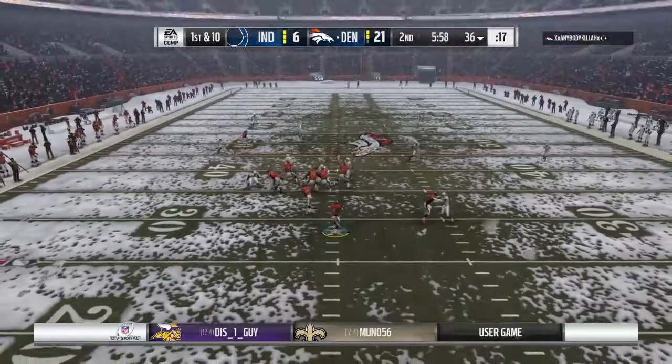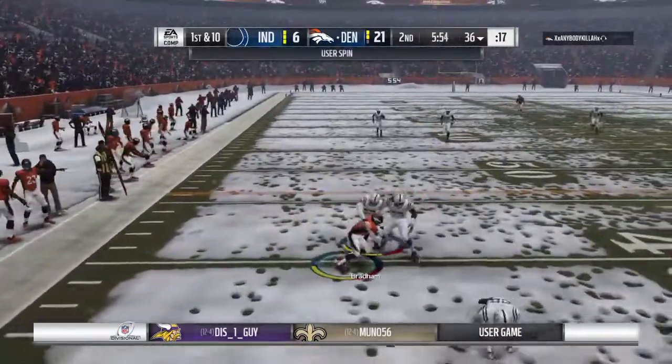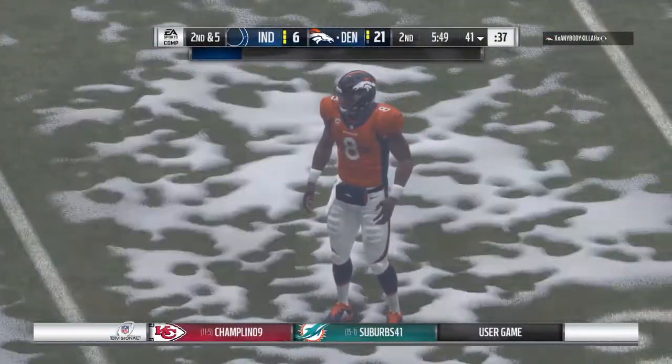They go play action here on first down. Throw left side complete. That's Grant. And able to break one tackle, but then quickly brought down. 5 yards on the catch there.